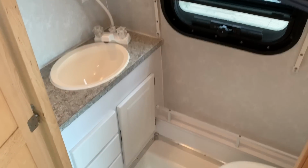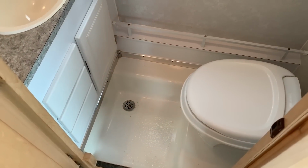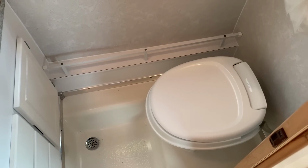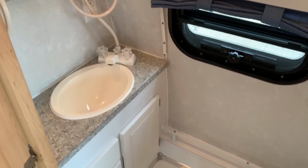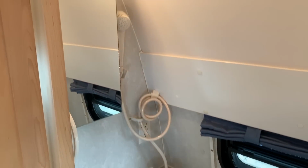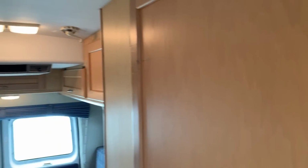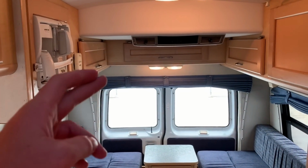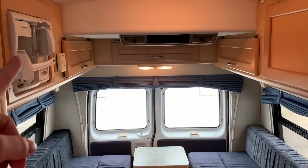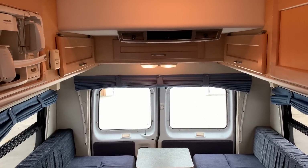Pleasureway wet bath. A little nicer in most people's opinion than the Road Trek. It's in a confined space. Toilet, shower, sink all in one, but you can actually close the door. You have a dedicated space to clean up and do your business in here. Rooftop air conditioning unit, coffee maker, thermostat for the propane furnace.